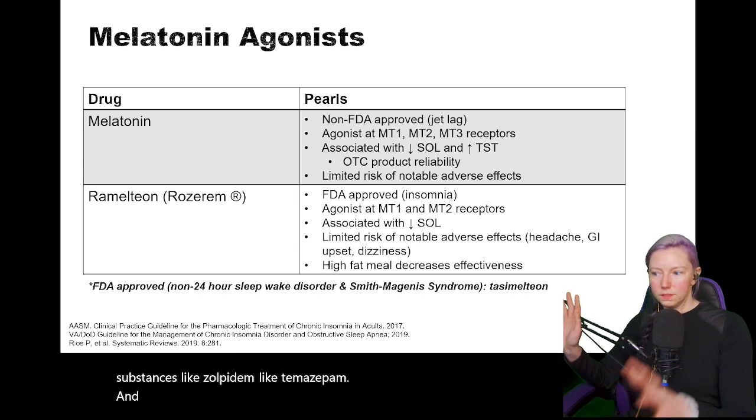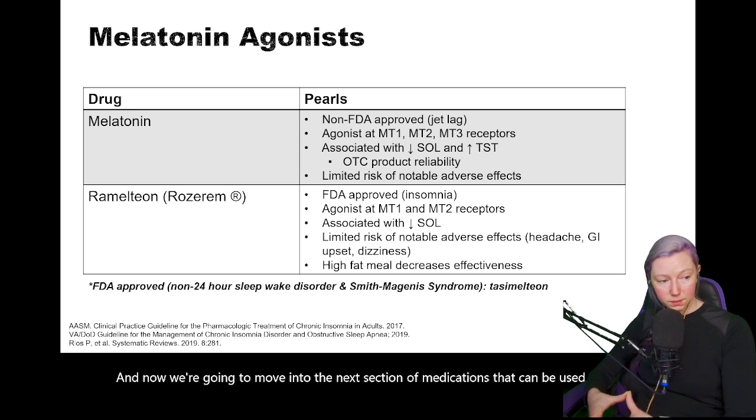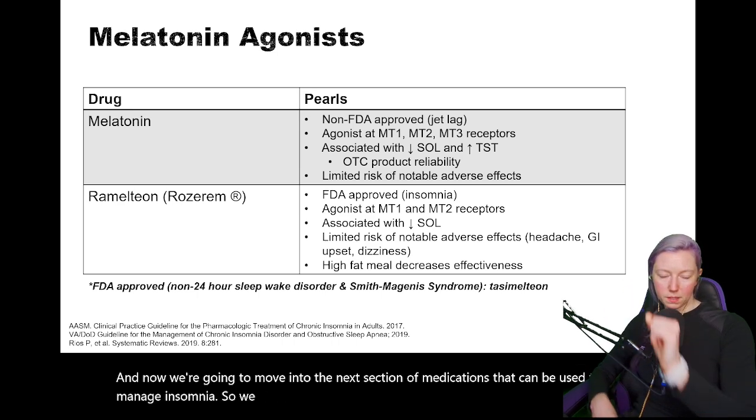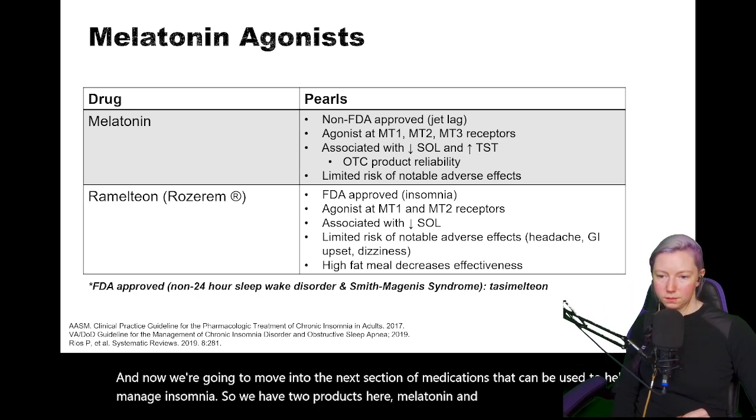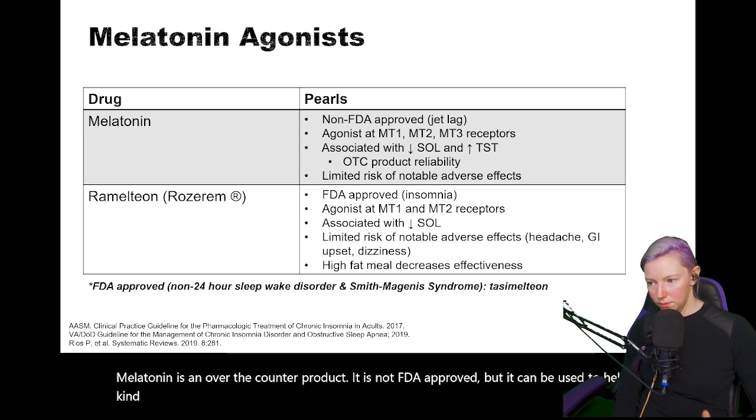And now we're going to move into the next section of medications that can be used to help manage insomnia. So we have two products here, melatonin and Ramelteon or Rozerem. Melatonin is an over-the-counter product. It is not FDA approved, but it can be used to help re-regulate the circadian rhythm.